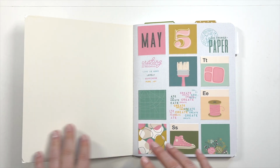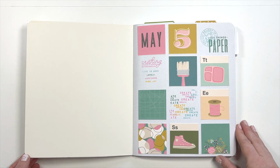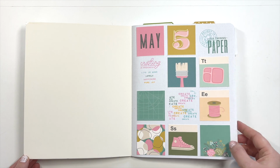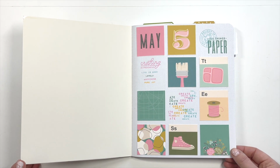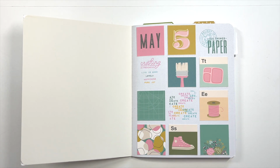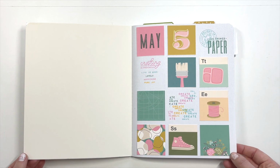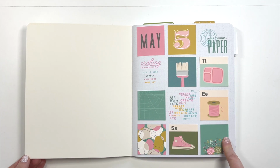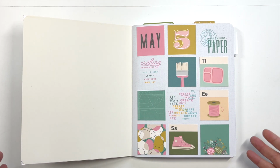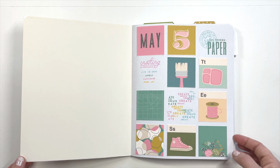I like to open with a 2x2 square situation. These are 2x2 squares from Kelly Bangs Creative, and she did them every single month for the year of 2021. I took full advantage of them and made these really super fun pages. For this one, I used a variety of the ones that she had for May and then filled in the extra little spaces with some stamping.